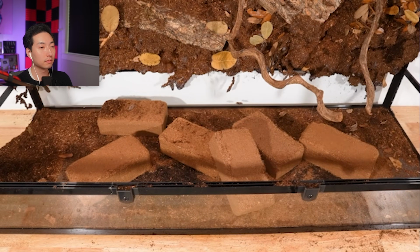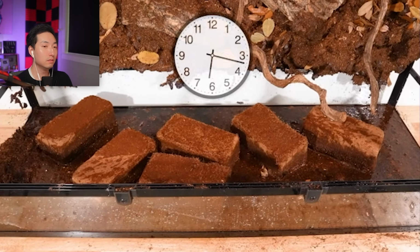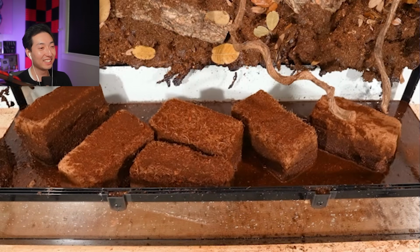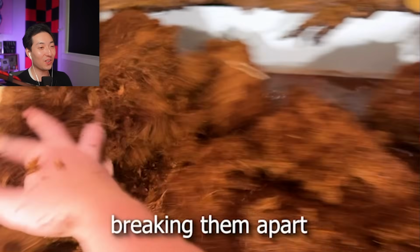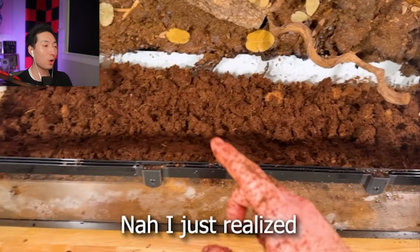And yeah, apparently the bucket of water I gave them wasn't enough though, because I had to add a whole second bucket of water just to get them expanded enough. And when these have soaked up water for hours, we can literally just take our hand and start breaking parts into a bunch of dirt, just like that.